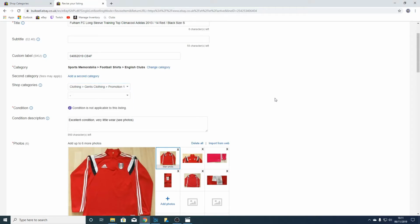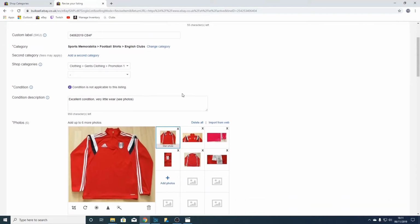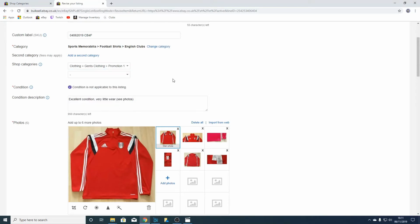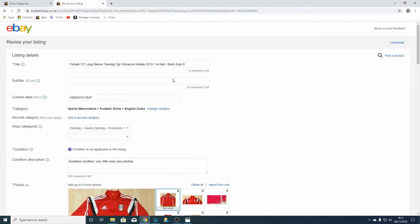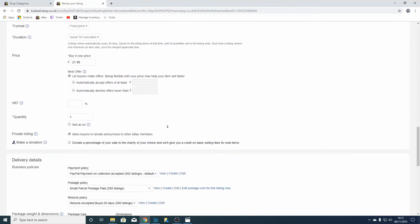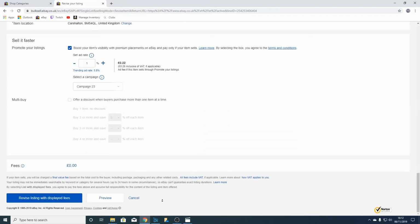So when I'm reviewing my items, if I'm looking at this top and I've had it for quite a while, and next time I have a markdown sale I want it to go into a 20% sale, I would just change it to promotion 2, and then the rule will pick that up. Now I'm going to flip back and show you the rules. And just quickly, let's cancel that.